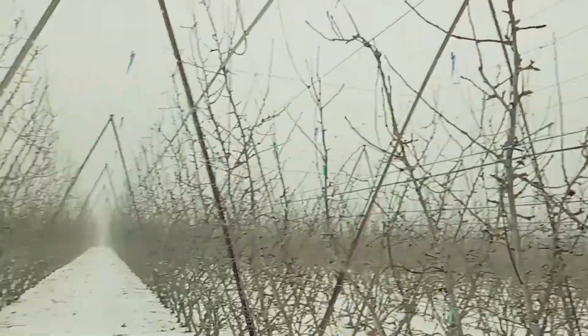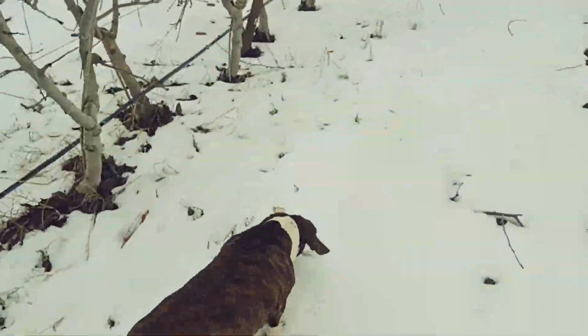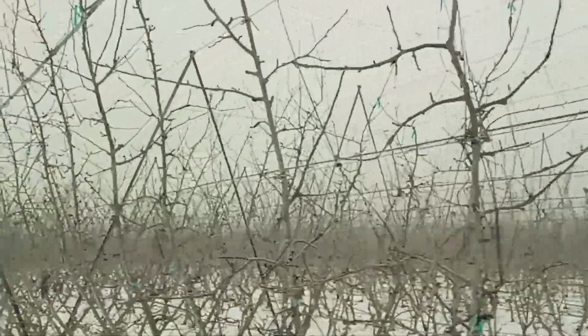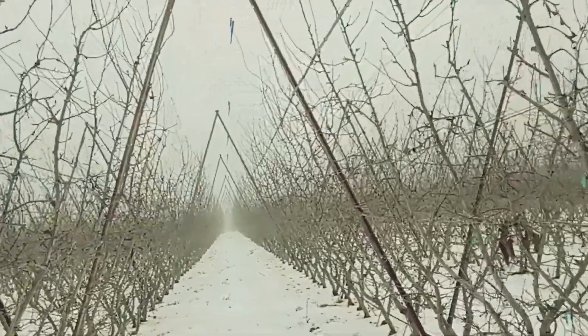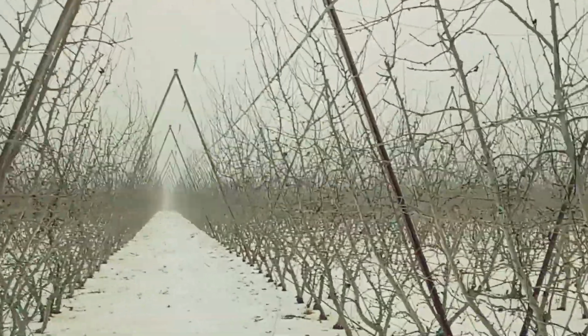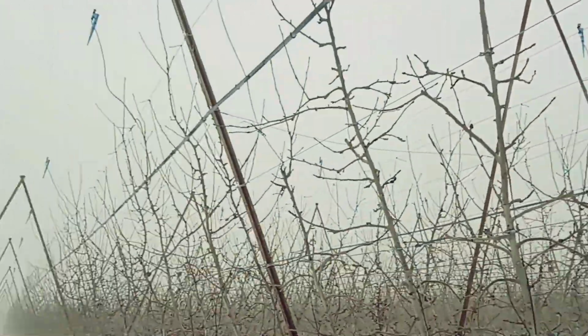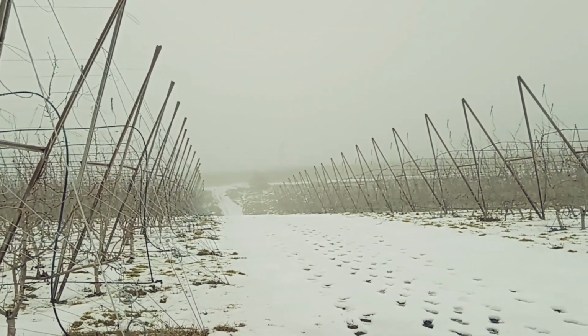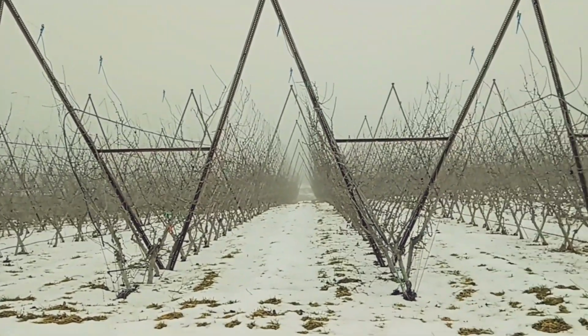I know that tower's around here somewhere. It's so foggy I can't see any of the towers around. We're really close to one. Just can't quite remember where it is. I can see one over there, barely. There's one over here.